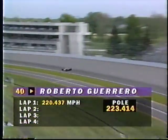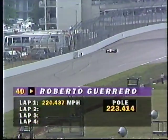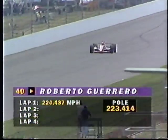Kenny Bernstein tells me that Roberto is a natural leader, and the other members of the team have looked to him. He's, of course, running the whole season, so he has the technical background in the car that the other 2 men do not. He's a marvelous, marvelous human being. And pick up the pace he does. He went down the front stretch at 230 miles an hour. He's now averaging 220.437 miles an hour on his first lap.